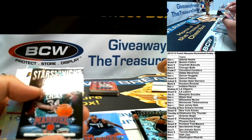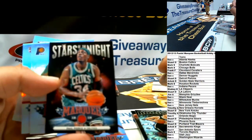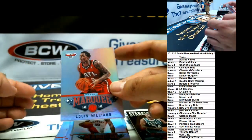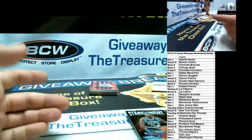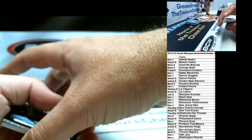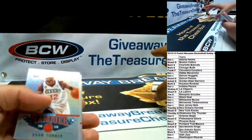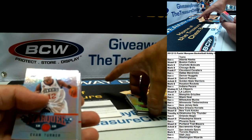And that I know from previous basketball breaks, because I've had this come up multiple times. Paul Pierce for the Celtics, Stars of the Night. Paul George, Luol Deng, DeRozan, and Willis. But I will check the checklist just to make sure it's the same for this as it is in 2014-15 stuff. All right, there should be a hit in here. The redemption. And I saw, I believe, a hit over here. Yes.